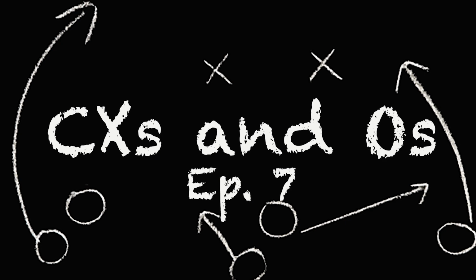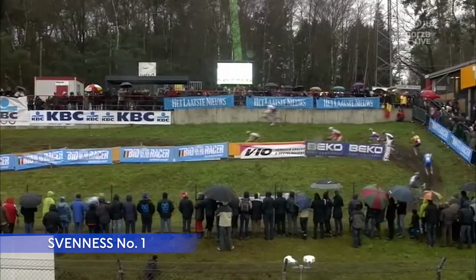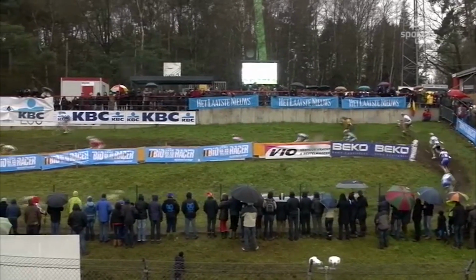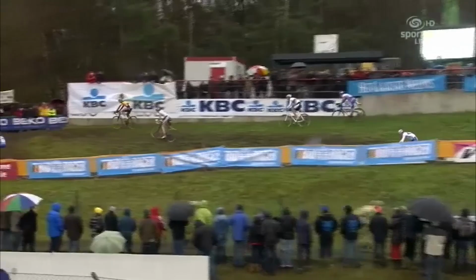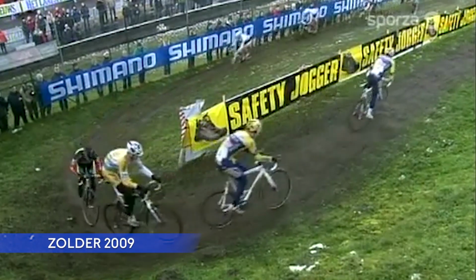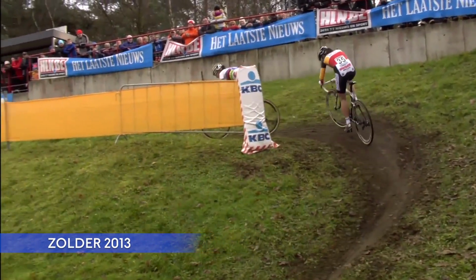Eight years ago, a video series vaguely similar to the one you're watching now featured the Zolder uphill switchbacks in its debut episode. In that video, you can see three distinct line choices: the high line, the low line, and the hybrid low to high line. Since that time, the routing of the feature has stayed exactly the same, but the appearance of the three lines have changed over the years.